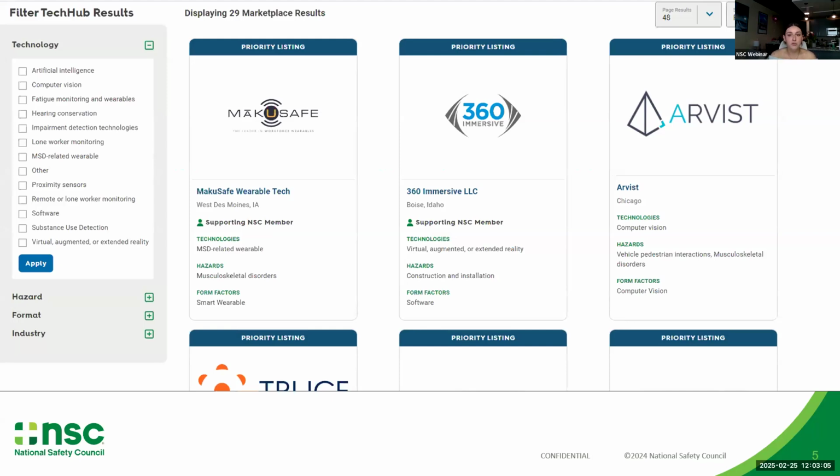If you're a technology buyer, you can use the filters on the left-hand side to specify what type of technology you're looking for. So you can filter based off hazard, technology, format, and industry. We currently have over 35 partners and over 150,000 website views.